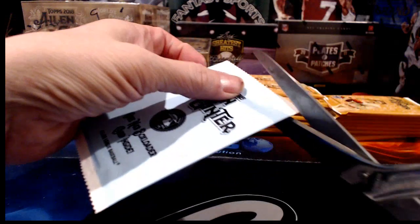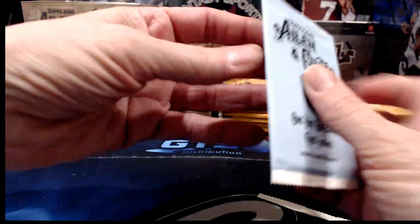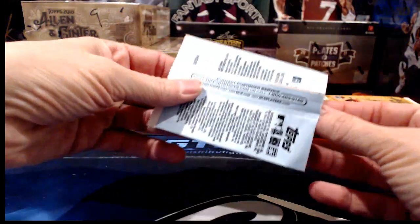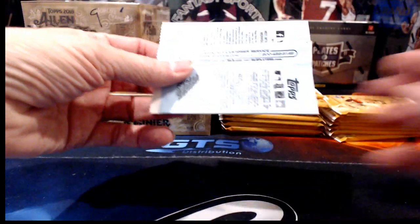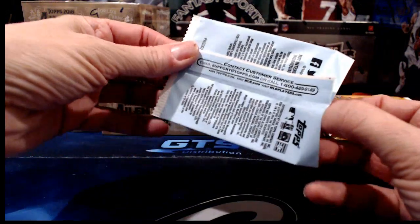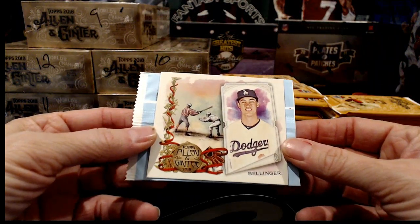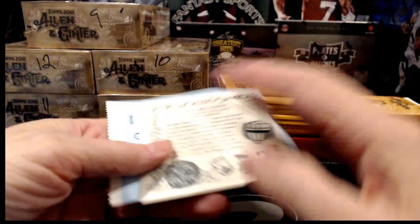And then next up, we've got box toppers, right? So they can either be these little weird size cards, which I know they technically have a name, but they don't fit in a top loader. I'm just, you know, I call them weird size cards. Or they can be the larger size, traditional size box loaders. This one is Cody Bellinger for the Dodgers.